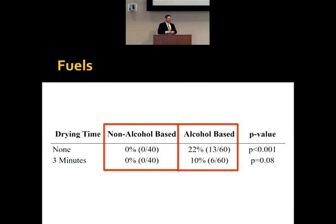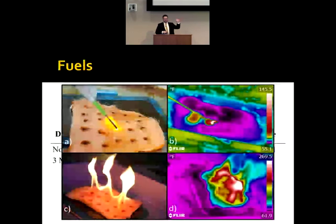And these weren't just tiny little fires, as you can see up in the left. Maybe you've seen this, a little kind of a poof right around the tip of your bovie and it's gone. These are real fires, as you can see in panel C, spreading fires that spread across the tissue and would result in serious damage to the patient. And those are just thermal image confirmation on the right side there.